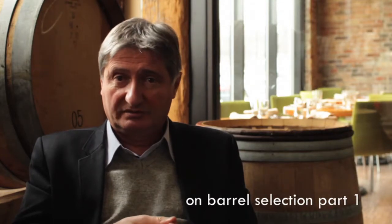How do I select the barrels also means selecting the barrel maker, the cooper, because you know that when we buy barrels, we buy the name of an origin. I personally find more difference between different coopers than between the declared origin printed on the barrel: Allier, Nevers, Tronçais. But I find more differences between this cooper and this cooper, in the way they probably buy the wood, the way they dry it, or whatever.